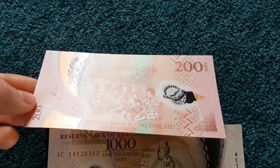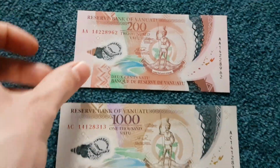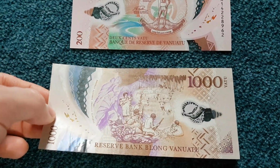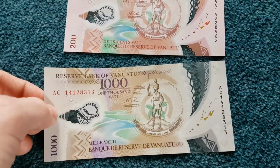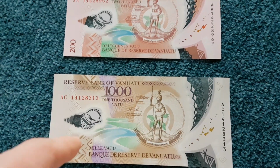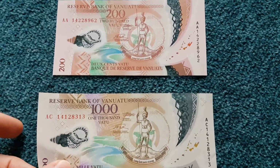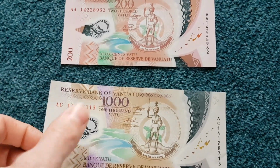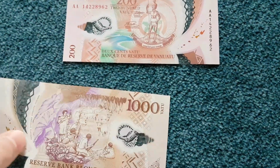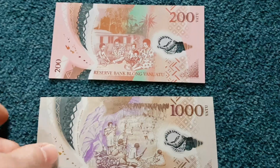Talking about security features and also talking about design, honestly, there's not so much variety. Basically, the front is always the same. You always have the same layout: the emblem and this landscape, and yeah, also this snail. And the features are about the same. It's just a different color. Only on the back you have different scenes depicted.